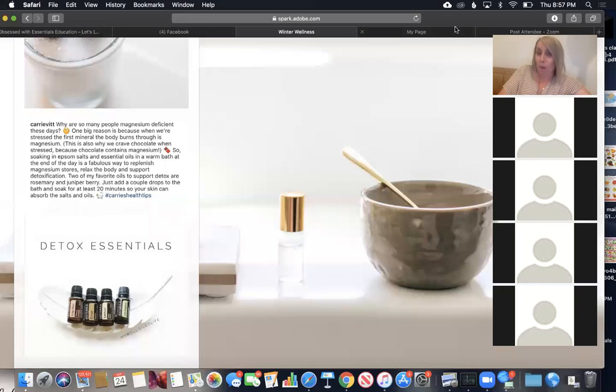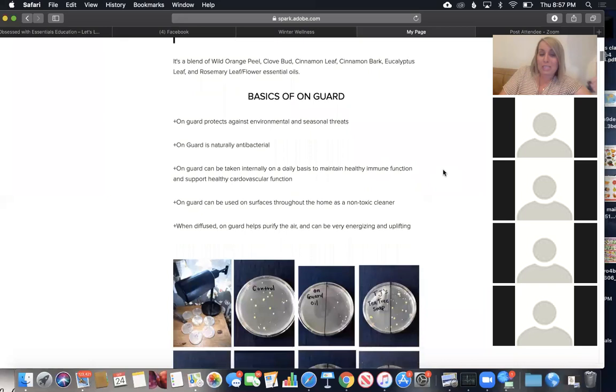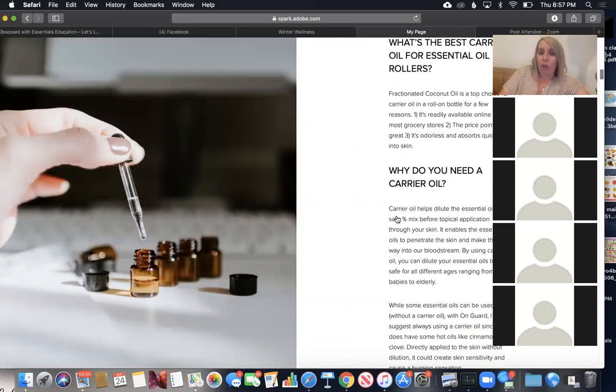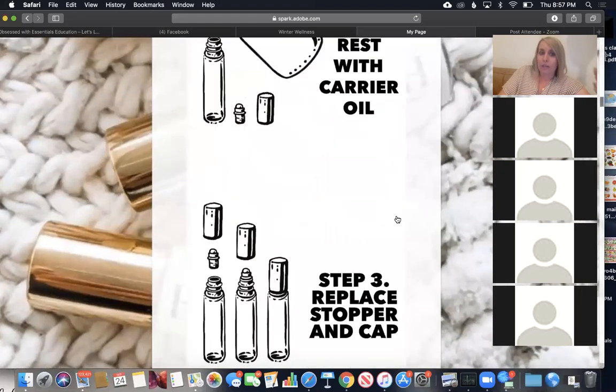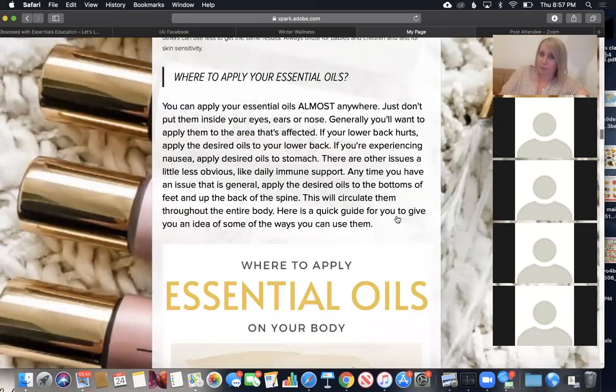Maybe you want to learn all about On Guard. Here's a new one that Lindsay, one of our leaders in our group, just came up with on On Guard. Look how well it does compared to everything else, right? Here's the control group. Here's other hand sanitizers. Here's oregano oil. Look how much it killed off. Here's On Guard, Trader Joe's stuff. So you can really learn all the facts about On Guard, how to make your roller bottles, how to use it. And these, again, are for our private oil community.